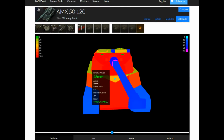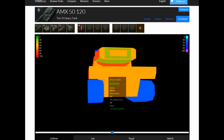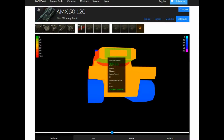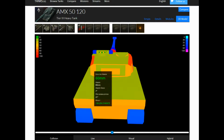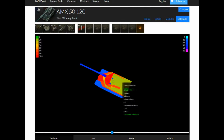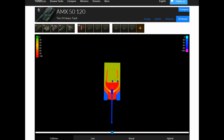Is the side any better? Nope. Big and flat, 80mm, there's no angling going on. And the rear is even thinner, that's 60mm, and this has two different armor zones here. So 30mm to 60, and back again. And of course, artillery love shooting at AMX 5120s because of their huge size and their vulnerability of being splashed on the engine deck or the top of the turret, 30mm of thickness.